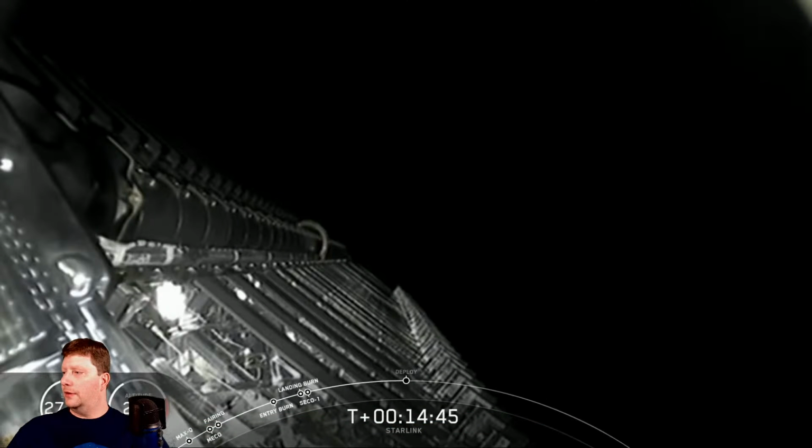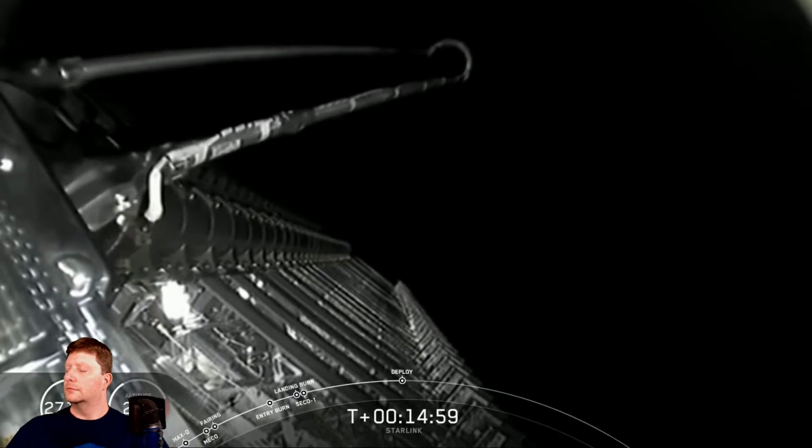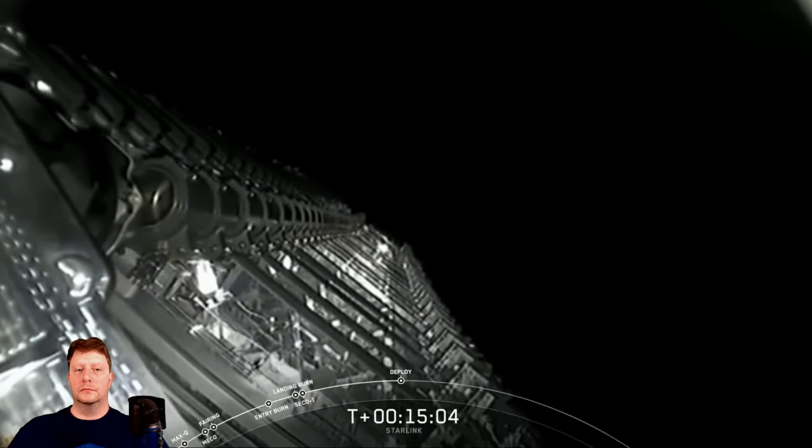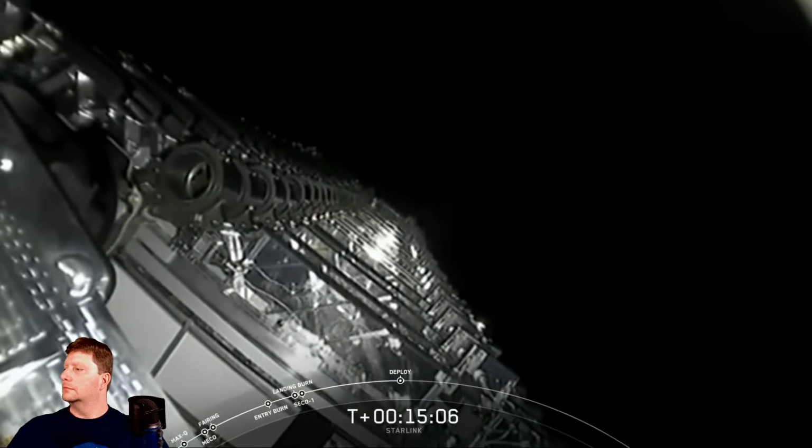And here is the release of the Starlink sats. Looks like we have a visual there. Starlink deploy confirmed. And call out of confirmation of Starlink deployment.